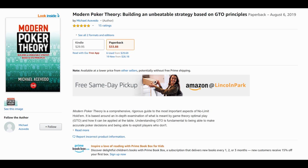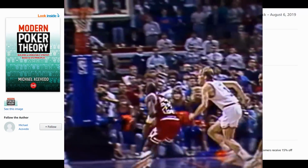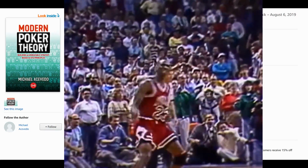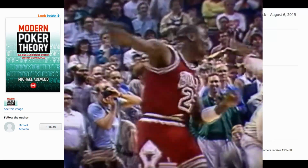But because the work is indeed complex and difficult to get through, I imagine a lot of people will just read a couple chapters and will never be able to reap the entire benefits of the book. That being said, it is unquestionably the best book written in the solver era. This book came out right after Andrew Brokos' Playing Optimal Poker, and it's essentially superior to it in absolutely every way. So hats off to Michael Acevedo for being one of the two GOATs of poker authors.